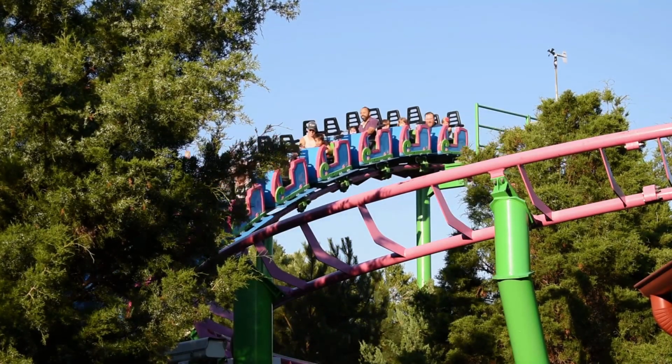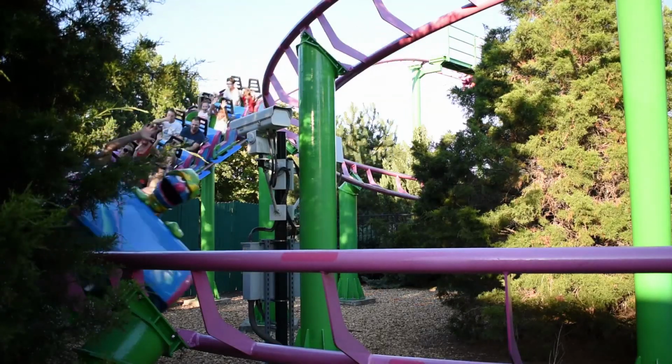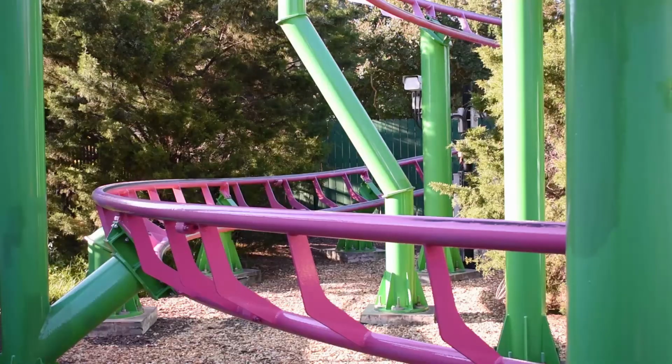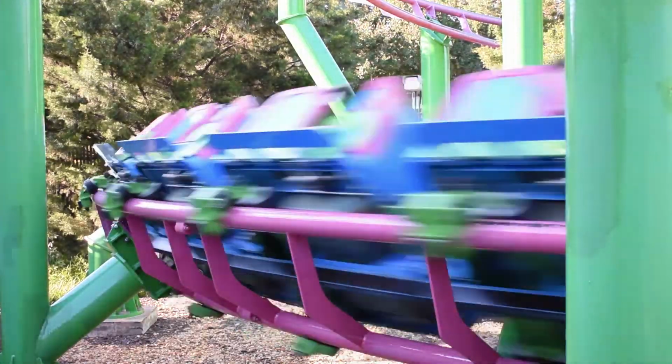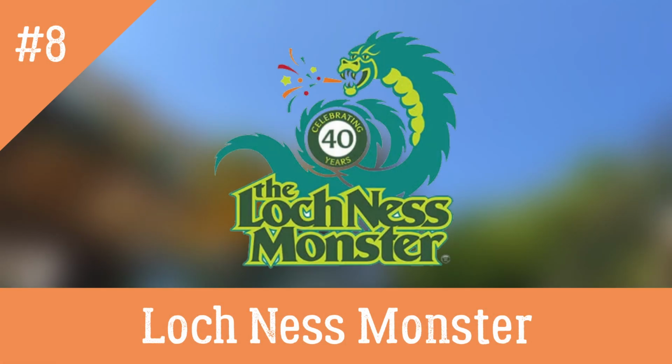But I will say it's actually a little more intense than most kiddie coasters in my opinion. But it's still a super tame ride, so almost every little kid is fine on it. It's in 9th place mainly because it's the smallest and most boring ride at the park, and also, it's a kiddie coaster.